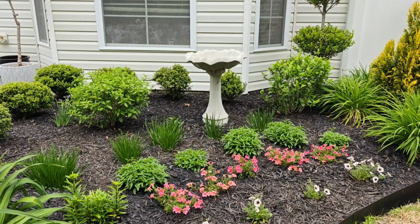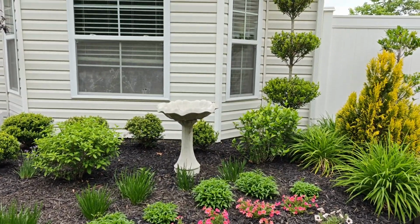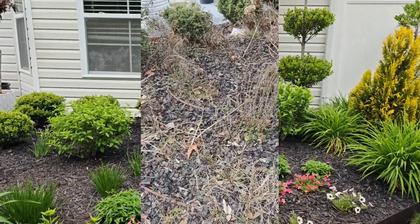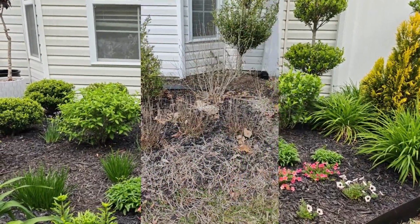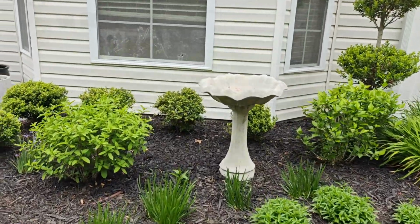Here is what my bay window bed is looking like, y'all. Look at all of the color already. Oh, it's looking so lush. Y'all remember the nightmare that it started at the beginning of the season? This is what it's supposed to look like. Okay, so I'll start off in the back.